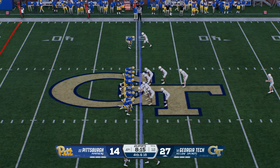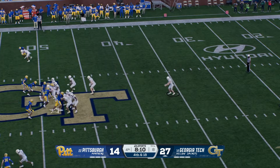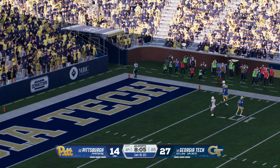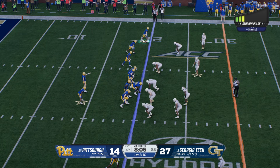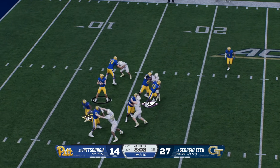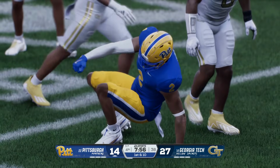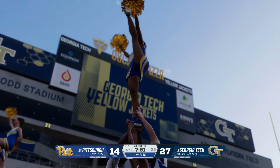The Yellow Jackets will send their punt team onto the field. Ball lands at the 5. It doesn't check up. Bounces into the end zone for a touchback. And the Pittsburgh offense is back out on the field. Looking to throw it on 1st down. That's caught. It's Johnson. They'll bring him down, but the spin cycle put on that defender, my goodness.